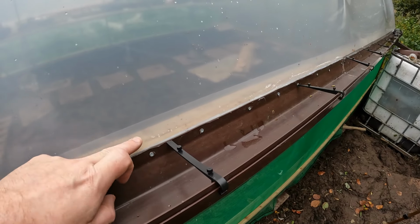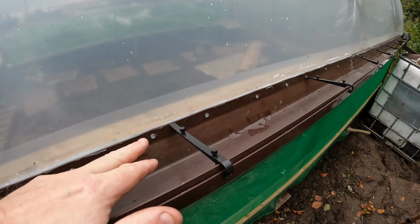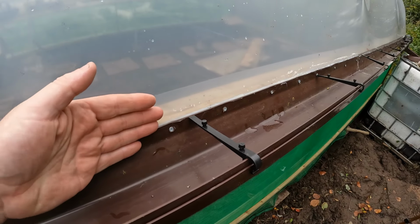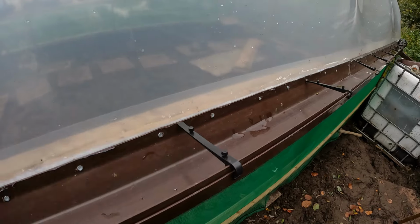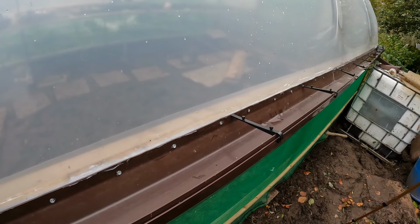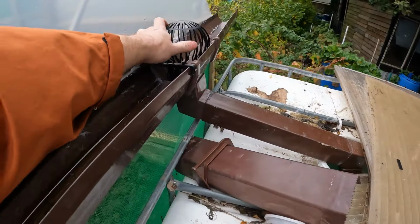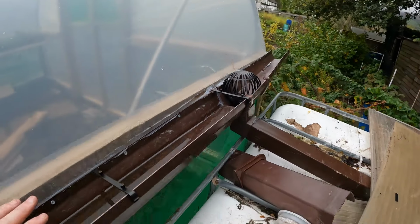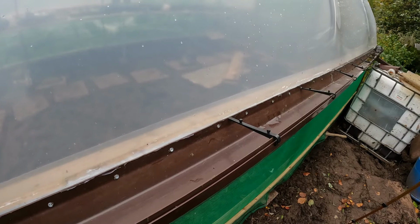Now I don't want it rubbing on here, so I think I'm going to either take these screws out or put a few screws in and then have the plastic mesh bowing over a little bit, and then I'll cut it to size here as well. So yeah, right, let's get that done. So these are the downpipe guards as well. I pop this on here, and that will just literally stop leaves from going down. So right, let's sort the guttering out. Cue the time lapse.